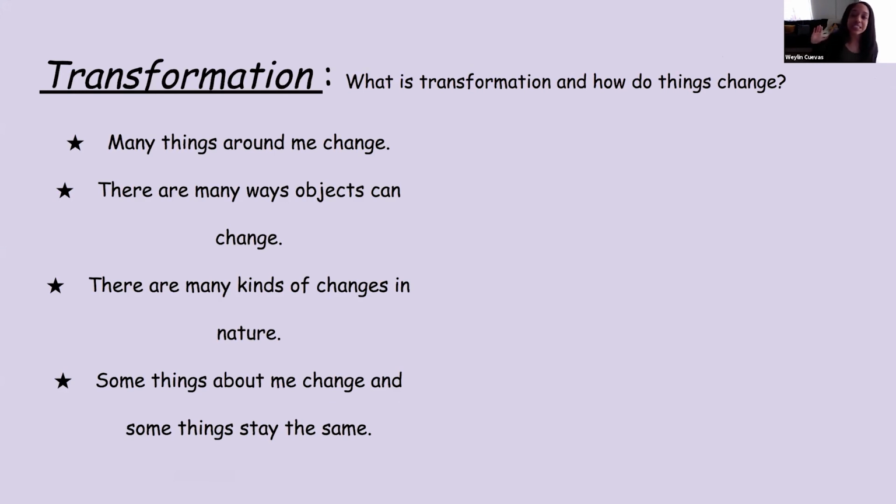Many things around me change, right? Like Adisa said, the seasons changed in the story. There are many ways objects can change. Like Kyla said, we turned the sheep's hair to yarn, then we turned it to cloth, we changed the color, and then we made it into an overcoat. There are many kinds of changes in nature, again, like the seasons, like Adisa said.